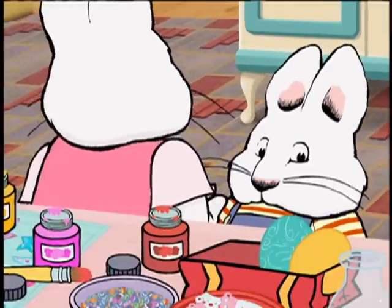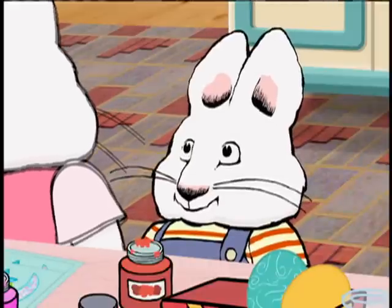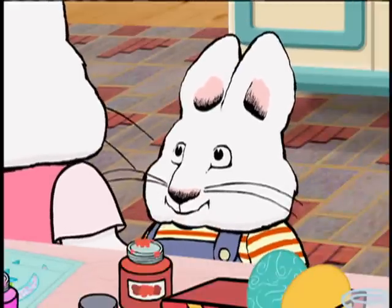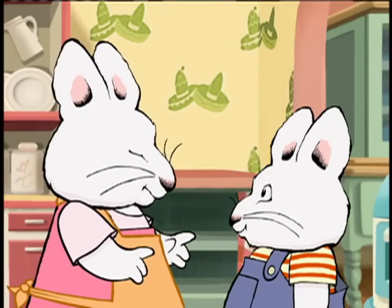When the eggs are all decorated, we'll put them in the Easter basket for Grandma to see when she comes over. Would you like to help us, Max? Here's what you can do. When we finish an egg, you can take it to the dining room and put it in the basket, okay?